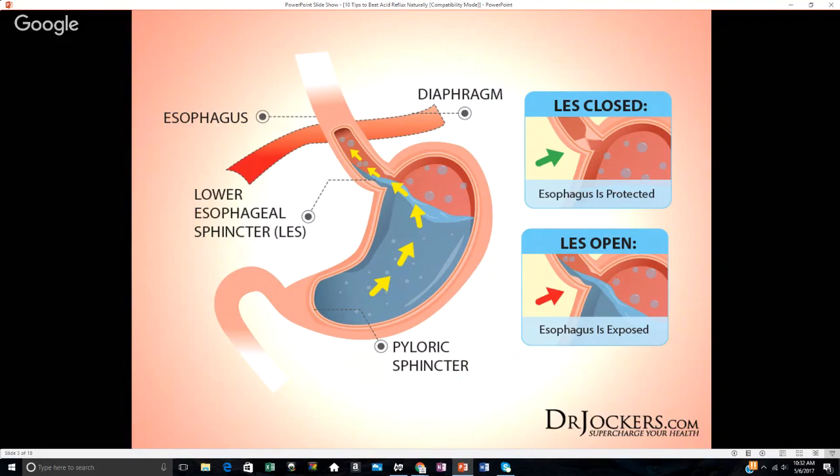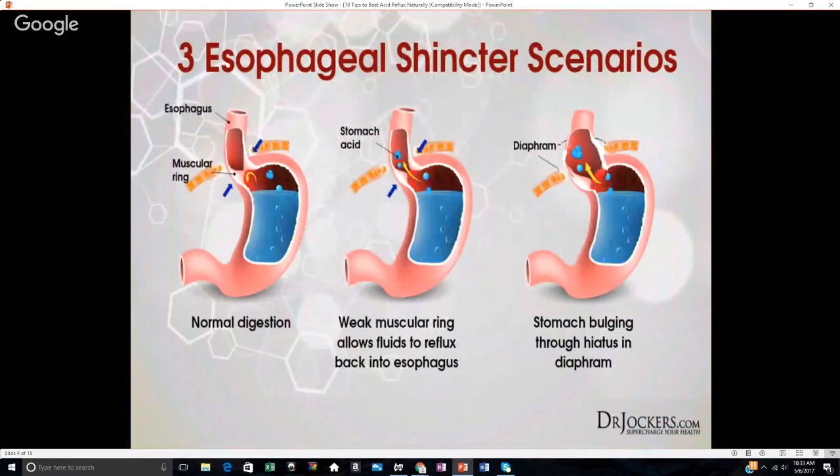And basically the way that we keep that sphincter closed and strong is the main way is by actually keeping the stomach acid very potent. So we want to protect our stomach acid production. So there are really 3 major things that end up leading to this lower esophageal sphincter not able to do its job. One, again, is basically not low enough stomach acid, so poor digestive juice production. So that's a big one. Number 2 is basically, when we have that, we create a weak muscular ring. So that's the issue there.